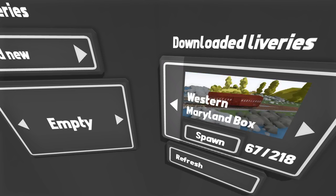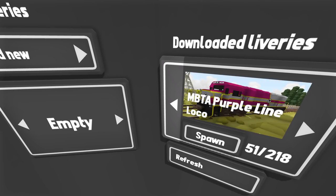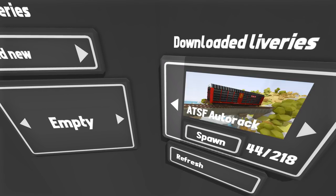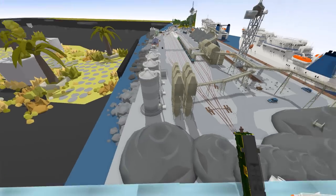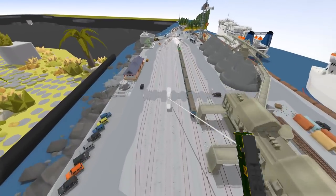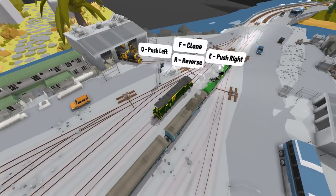But there is a locomotive in here somewhere, which is Australian. Yeah, we've also got Australian cars too, if we can find them. Wait, is that it? Aussie National. Yes, this is it right here. All right, cool. Let's go ahead and put it on the main line, and we'll go ahead and get it some cars. All right, there we go.